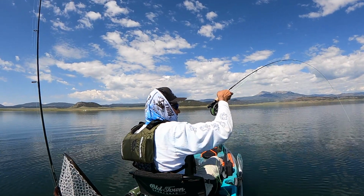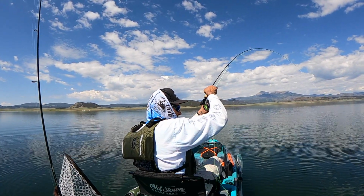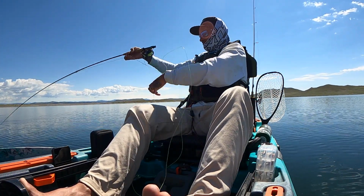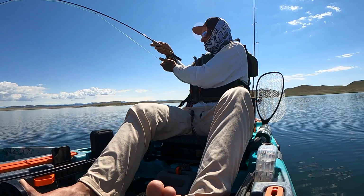We're on, guys. Second fish. Hit the dry fly. Jumped one good time. Jumped again. We're on the reel.